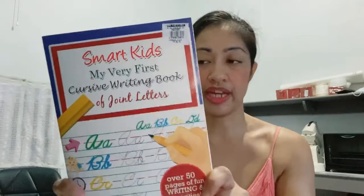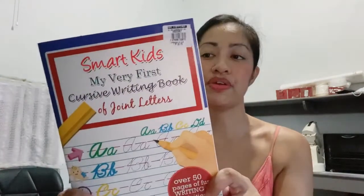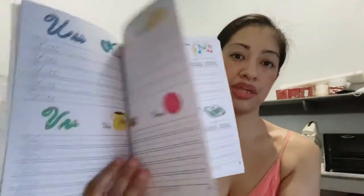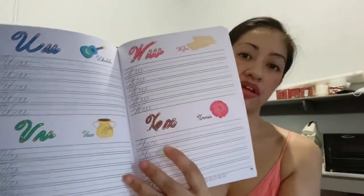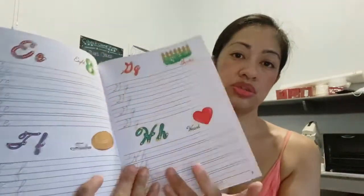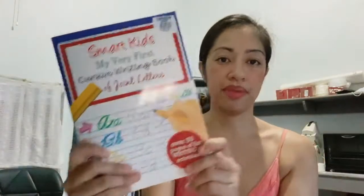Okay. Next up, so I did buy some books. One for my little lass. She loves cursive writing. So this is Smart Kids, my very first cursive writing book of joint letters. And it's only 59.75 because she loves to write. So instead of printing, makakatipid din ito, color pa to. And then there are a lot more that you can actually do. Ayan. So I bought that for my little lass.